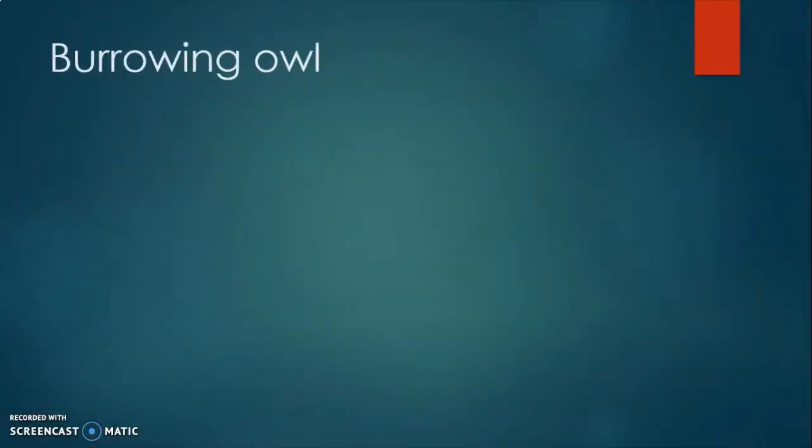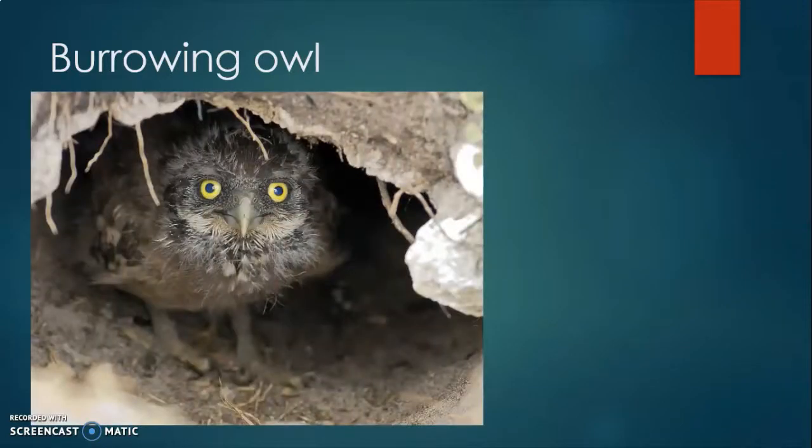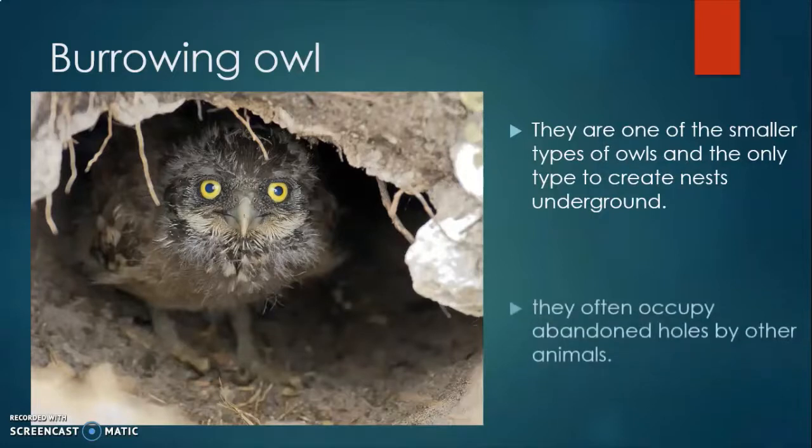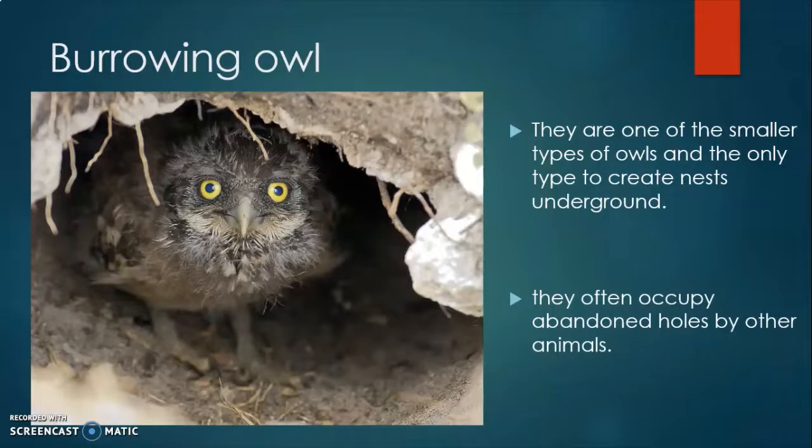And the burrowing owl. Okay, look at this. Yes, most birds fly and build nests in the trees, but this one hides underground. This kind of owl is one of the smaller types of owls, and it is the only type to create a nest underground, just like I told you. And they often occupy holes abandoned by other animals. So if they find a hole, they occupy the abandoned holes.